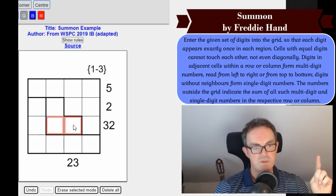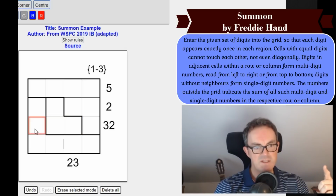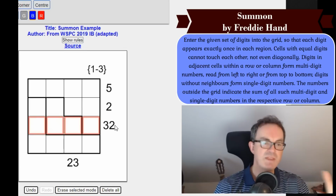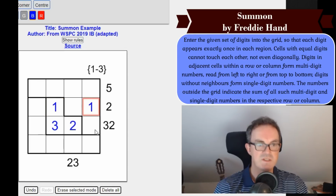These two cells we know are digits. Now, whatever I put into these is going to form a 2-digit number. Now, if this was to have a digit in, or this was to have a digit in, I'd have a 3-digit number, or even a 4-digit number in the row. And that's clearly going to be bigger. There's no method of subtraction in this puzzle, so it's going to be greater than 32 if it's a 3-digit number. So this must be the only number in the row, which I think means that's 3, that's 2, and that's 1, which means that's 1 in order to make us have single-digit things.